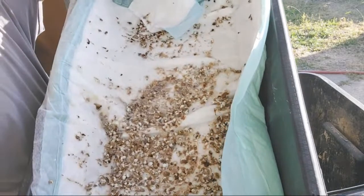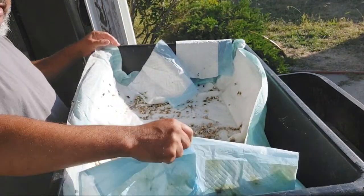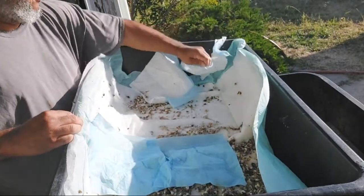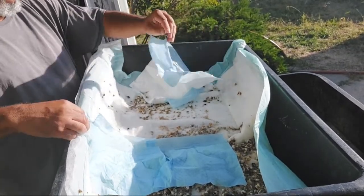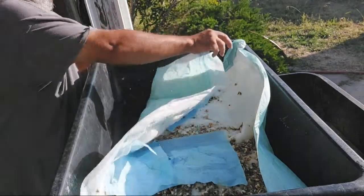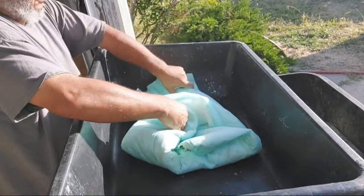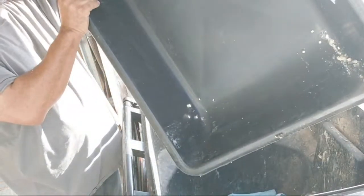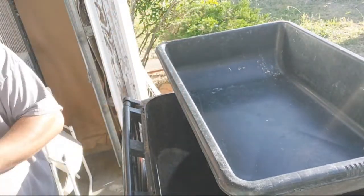This is the quail poop from one day. So this is how easy it is to clean these cages. Fold it over, and dump it, and that tray is clean. That tray is fairly clean. I don't have to hose it down or anything.